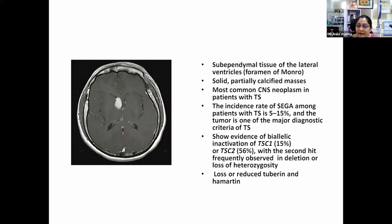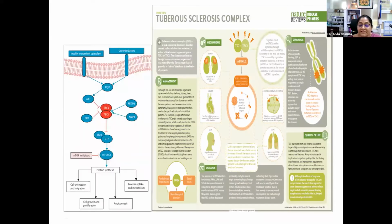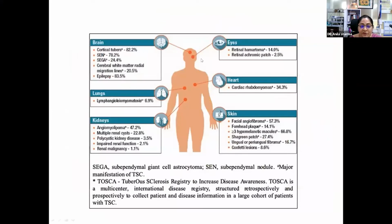Now, they show evidence of biallelic inactivation of TSC1 or TSC2, with the second hit frequently observed in deletion or loss of heterozygosity, leading to loss or reduced tuberin or hamartin. These are the proteins. So this is just to reiterate it again. And they act through the mTOR pathway. So mTOR inhibitors can be used to treat tumors of the tuberous sclerosis as well as SEGA. So these are the other tumors, which I think all the clinicians, everybody is aware of, because this used to be the very hot question for all the exams.